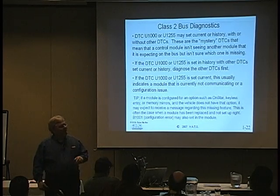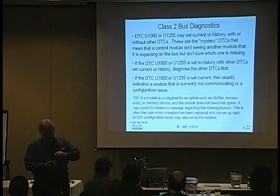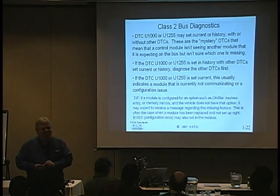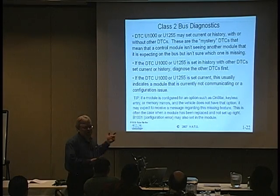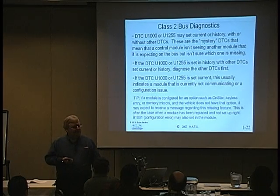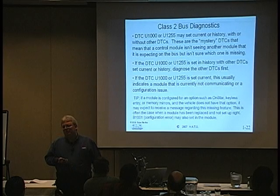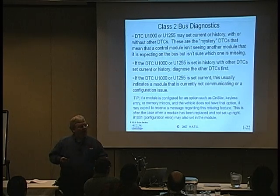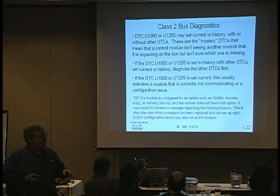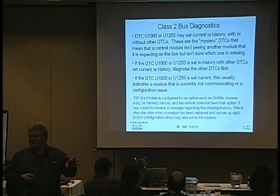So you can configure, and I did this with the rental car recently. I took the BCM and reconfigured it to have ABS. Guess what? The ABS light came on. And there were U codes in various modules that care about ABS. The radio didn't have a U code for the ABS, but the BCM did, the PCM did, and so forth. And of course you go to communicate with the ABS module, and it says no communications. But you can't fix what's not broken. If it's not there, you can't fix it.